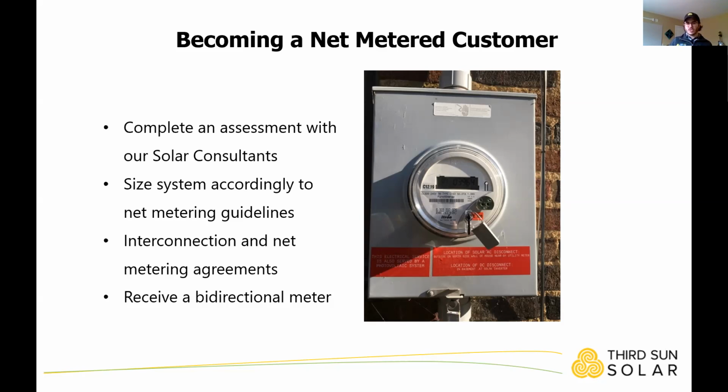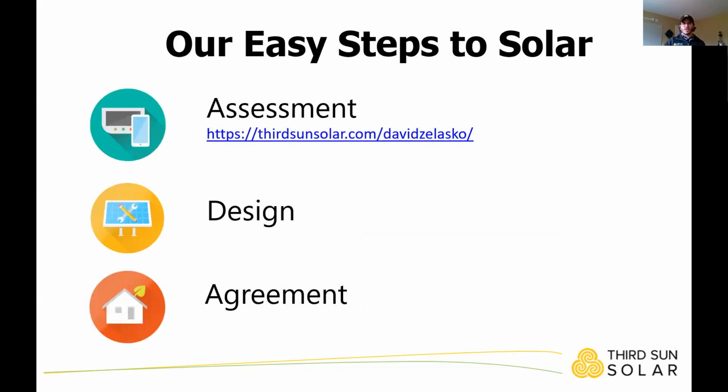What our consultants like to do is, after the first full month of you having solar on your house, we'll evaluate your electric bill and make sure that you understand: this is how much you sent to them in this billing period, and this is how much you're getting credited or how your bill is being reduced by these net metering policies. That is something we like to offer and touch base with our customers about, so that they understand how to read their electric bill for the years to come that they have solar. So these are our easy steps to solar.